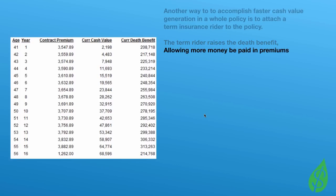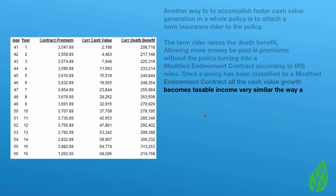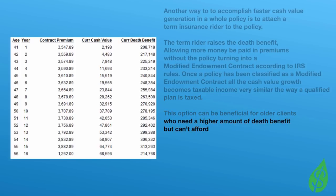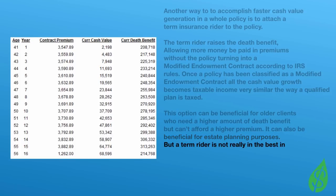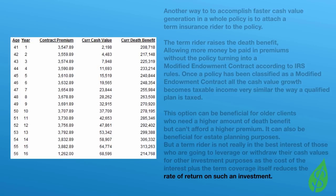So term riders raise the death benefits, like we said, and we want to make sure that even still we don't overfund this policy. The other thing that we need to be aware of is that that term rider has to stay on there for at least 7 years. If it doesn't stay on for at least 7 years, then what happens is the policy automatically becomes a modified endowment contract because the death benefit drops much earlier, and now the death benefit to premiums paid to cash value is disproportionate to the IRS ruling.